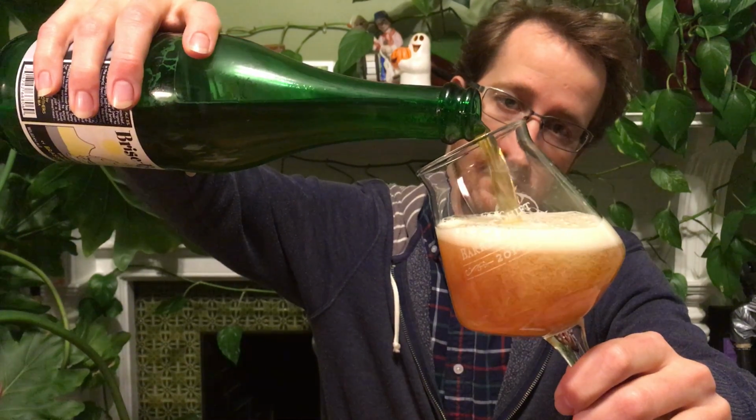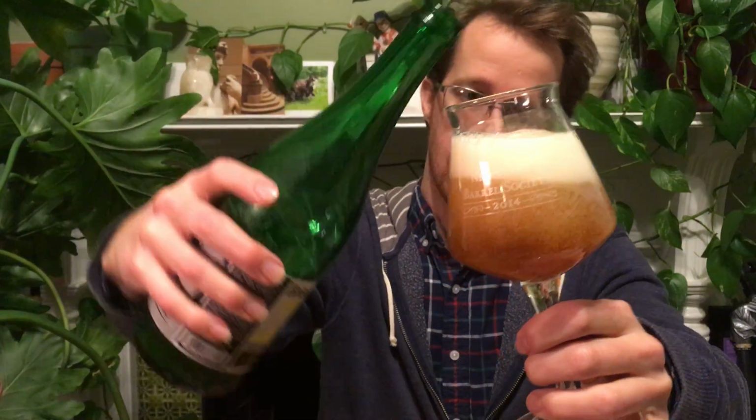But green bottle, not uber fresh because it's coming all the way from Belgium, so I'm smelling a little bit of skunkiness, but I can get past that. It's rather dark. It's classified as a Saison farmhouse ale by most places. It has a really nice head.